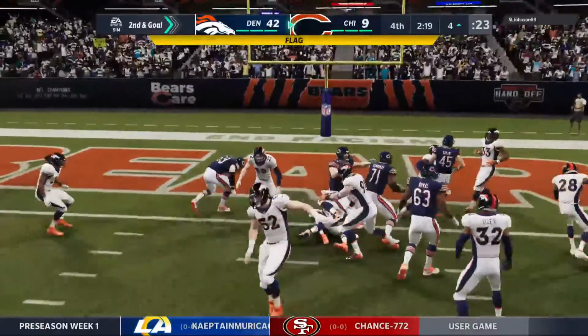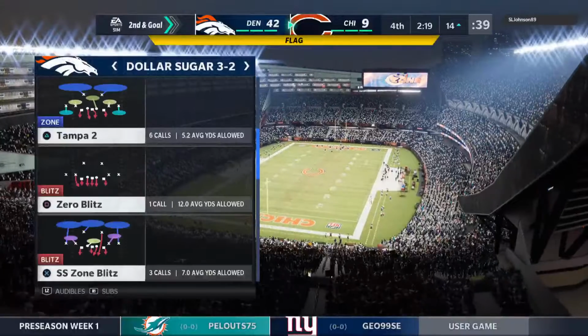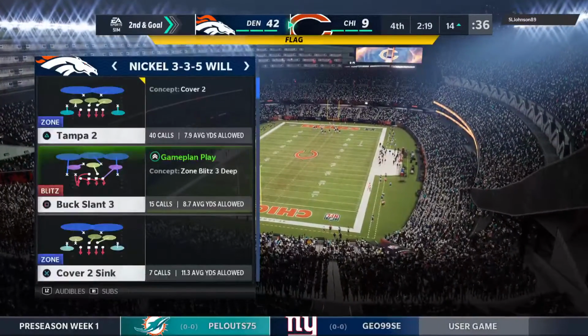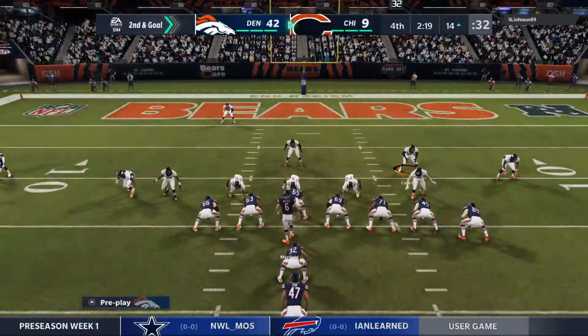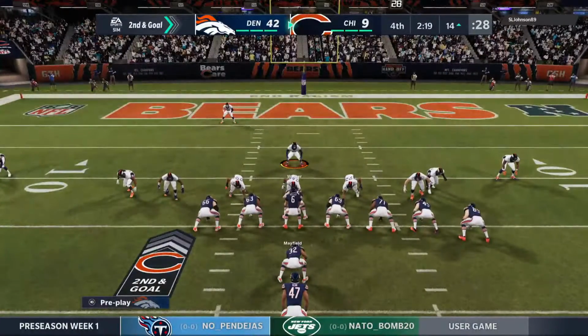On 2nd and goal, Mayfield. And flags come in as he gets forward for about 3 yards. Now let's check on the call. A crucial penalty there as the hold backs him up for another 2nd and goal.